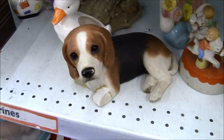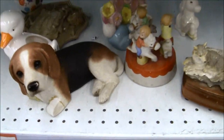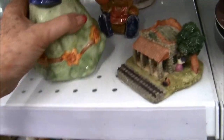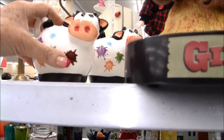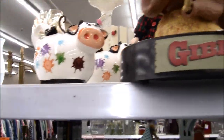Oh, look at that face. I gotta leave you behind, buddy, all right? I'm sorry. Your owner should have taken better care of you. Let's see what they got. What do they got hidden behind here? Salt, oh, piggy bank, okay.